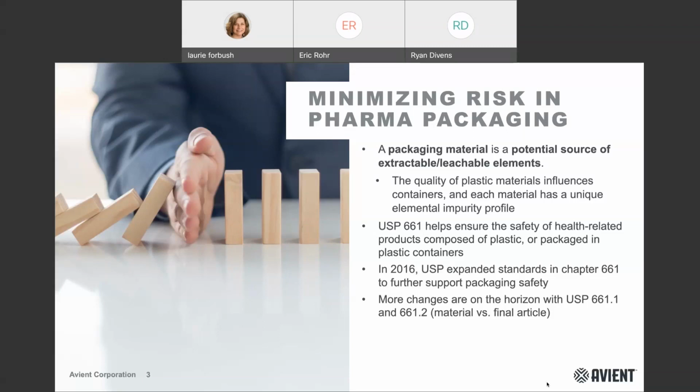secondary packaging. Through our considerable experience in regulatory compliant polymer analysis, we are also able to provide guidance on the chemical safety assessments required in expanded guidance chapters USP 1663, assessment of extractables associated with pharmaceutical packaging delivery systems, and 1664, assessing of drug product leachables associated with pharmaceutical packaging delivery systems.